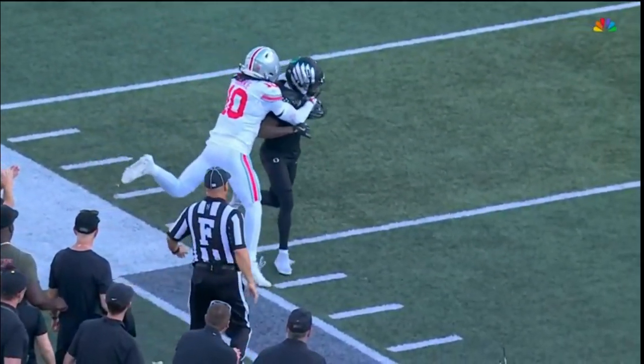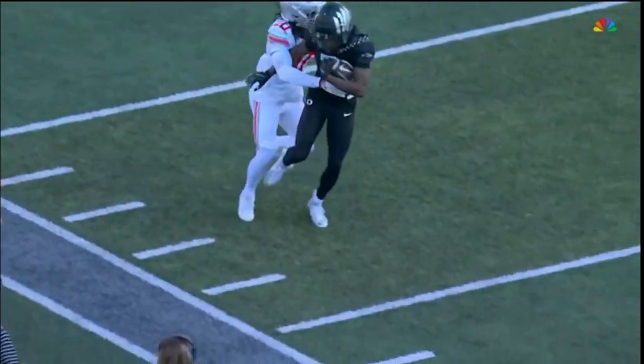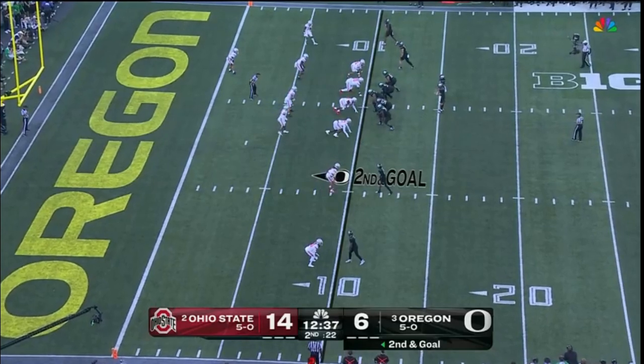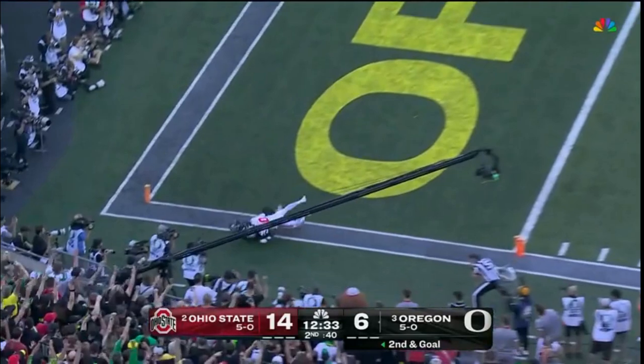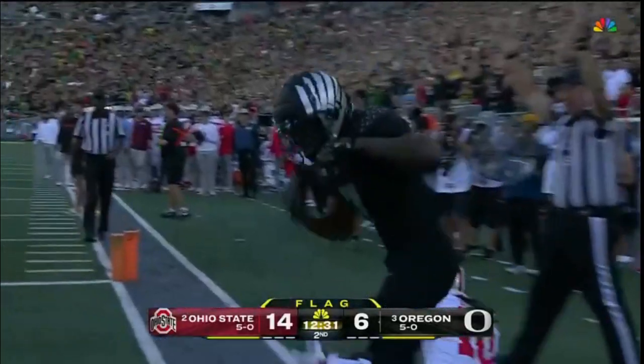He does a great job of staying in bounds with a guy draped all over him. And you see the strength of Evan Stewart. Protects the foot. Excellent run defenders. Second and goal. Gabriel fires. Gabriel on target. Touchdown. Evan Stewart.